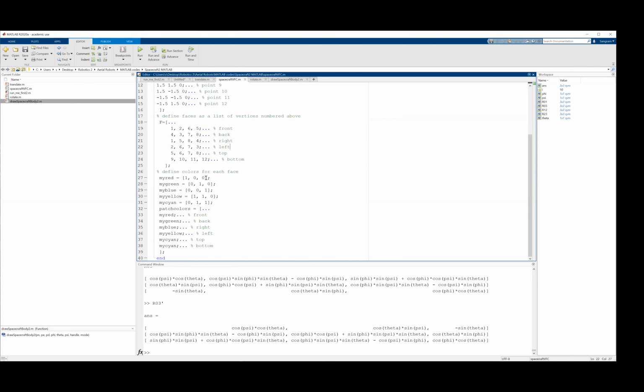Red is 100, green is RGB, so 010, blue is 001. Yellow comes in the picture when you combine red and green, so 110. Cyan comes into the picture when you combine green and blue, so 011. So these are the different colors. Then I'm specifying these different colors: my red, my green, my blue, my yellow, my cyan, and all that.